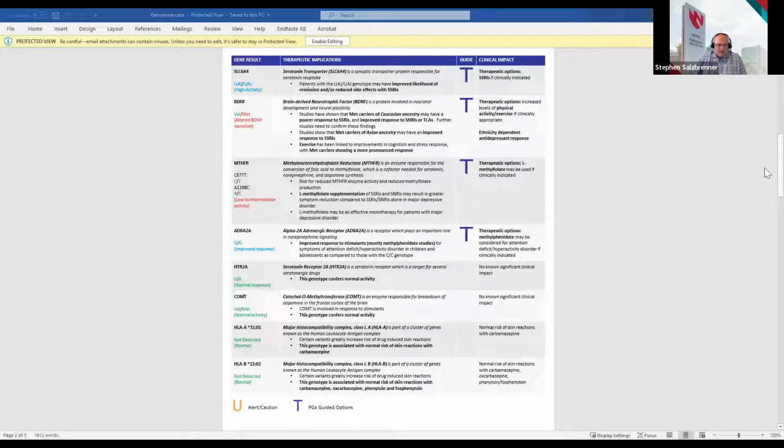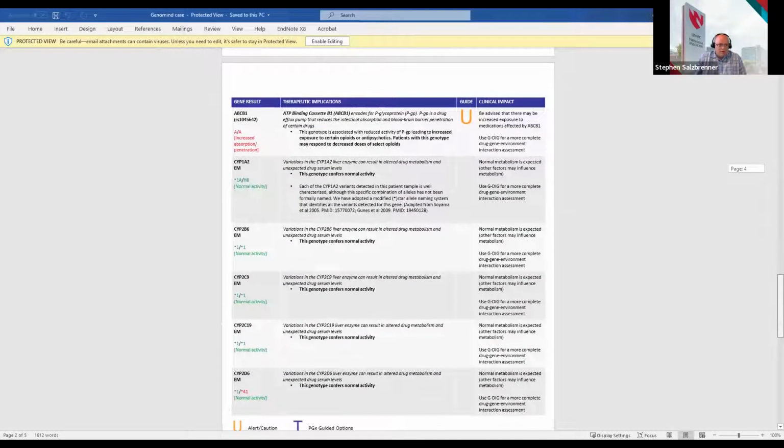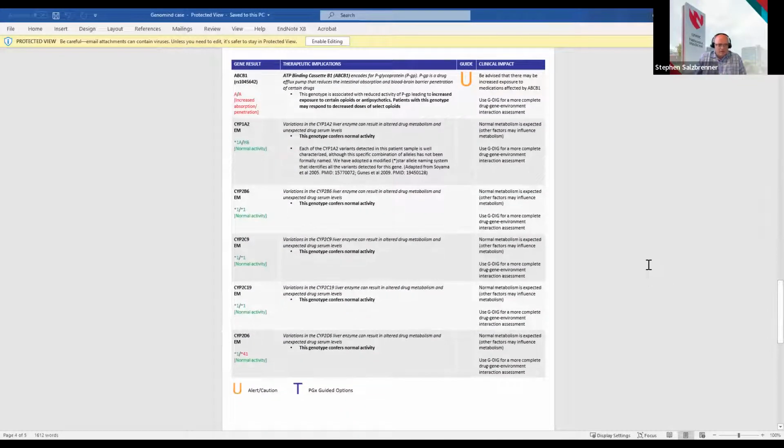And if you look down at the cytochromes, there wasn't a really compelling reason to get the level according to these pharmacogenetics. So Abilify is a 3A4, and I believe some 2D6, mostly 3A4, I believe.